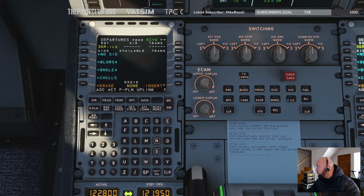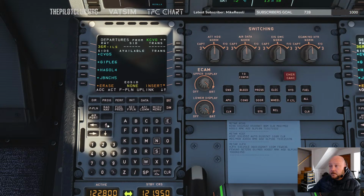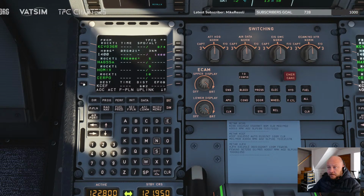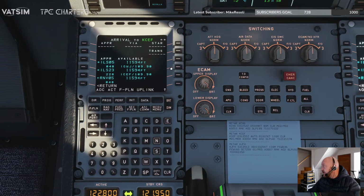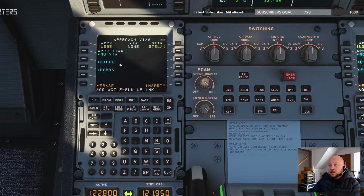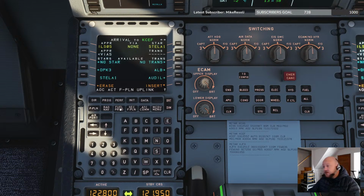Our SID is Rocked 1 with the ATIE transition, I suppose that's how it's pronounced. So we'll plug that in and insert. And our arrival in Springfield is going to be via runway 5. As of now, of course, that may change, so we'll take a look. But Stella 1 arrival, we'll do no vias at this time, and our transition is HNK. Here it is, and we'll insert that.